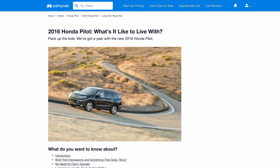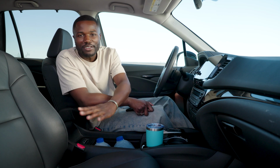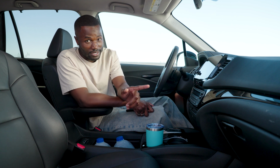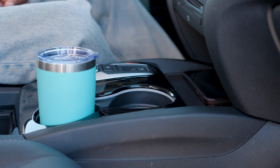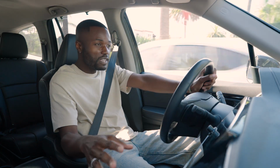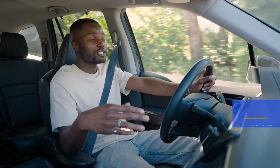We owned a 2016 Pilot as part of our Edmunds long-term program too. Every Honda we've ever tested has had clever storage space, and the Pilot never disappointed us. There's storage under the trunk floor, large door pockets, and plenty of space here, there, and everywhere for smaller items. I mean, look at what I can fit in the center console. It's insane.